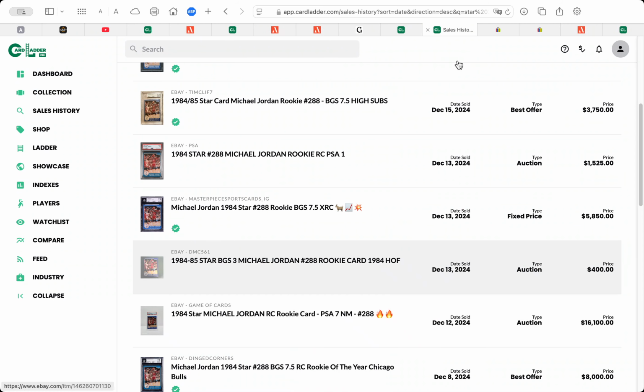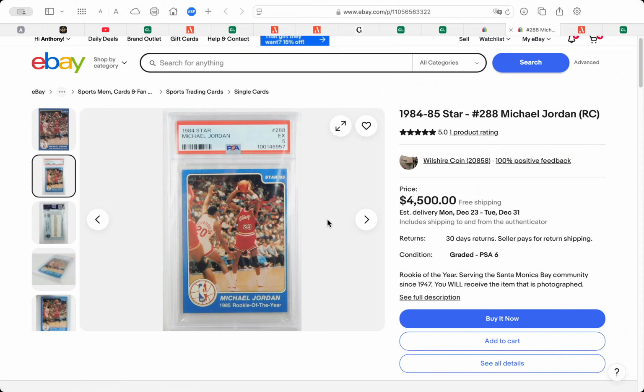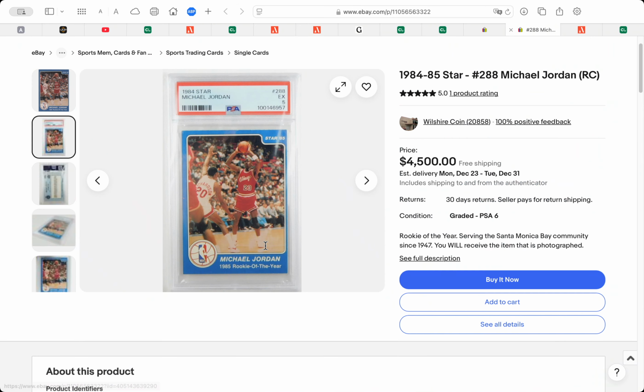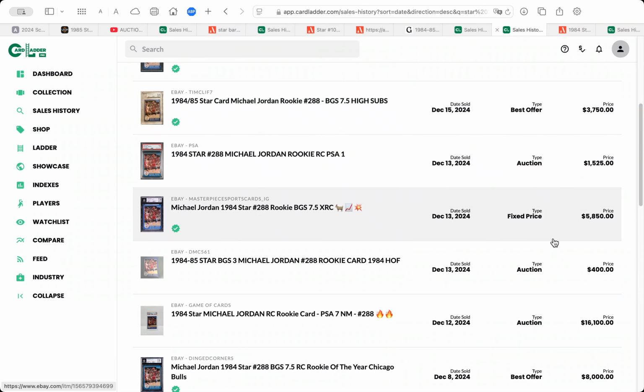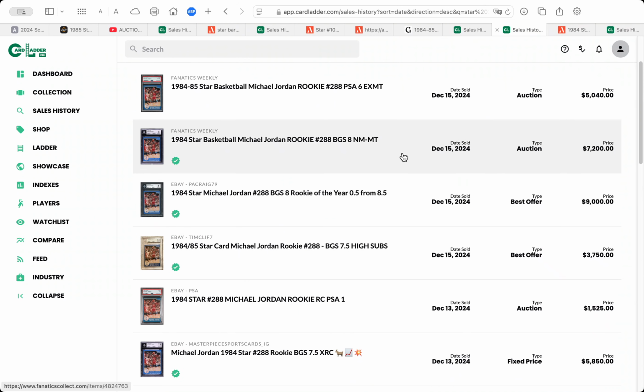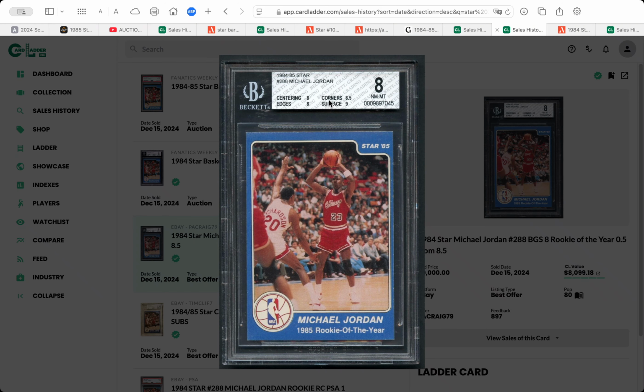I want to look at the PSA 7 and compare that to the BGS. Compare that to the 5. So let's see. eBay brought up the, it doesn't go right to the listing that it should. So let's take a quick look at these manually on here. So I'll look at the card this way.